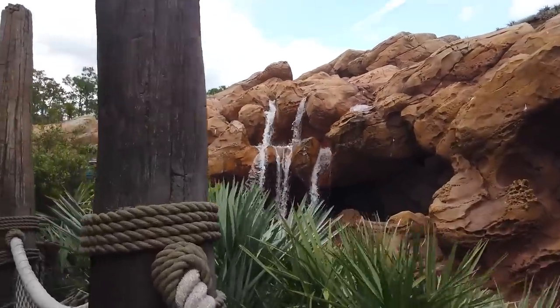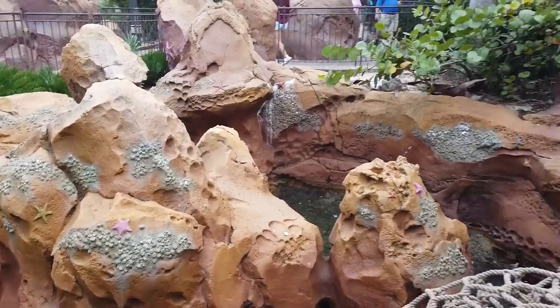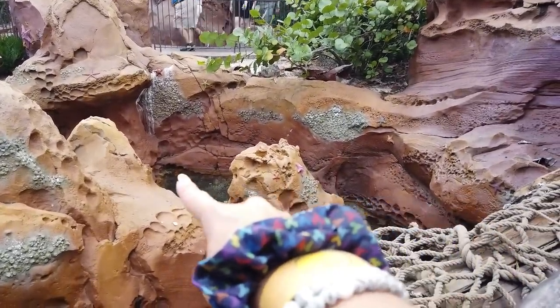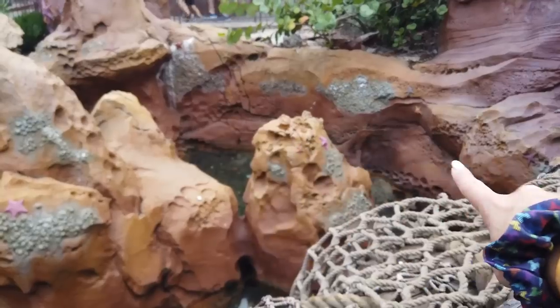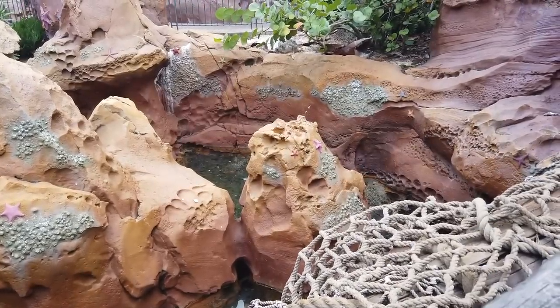One you can see, one you're going to have to trust me on. The one you can see is right across the way in the rockwork here. You can see the Nautilus carved into the wall again. They just love carving Nautiluses at Imagineering. This is the second one we've seen. But again, they are paying tribute to the former attraction here by carving the ship into the side of the rockwork.